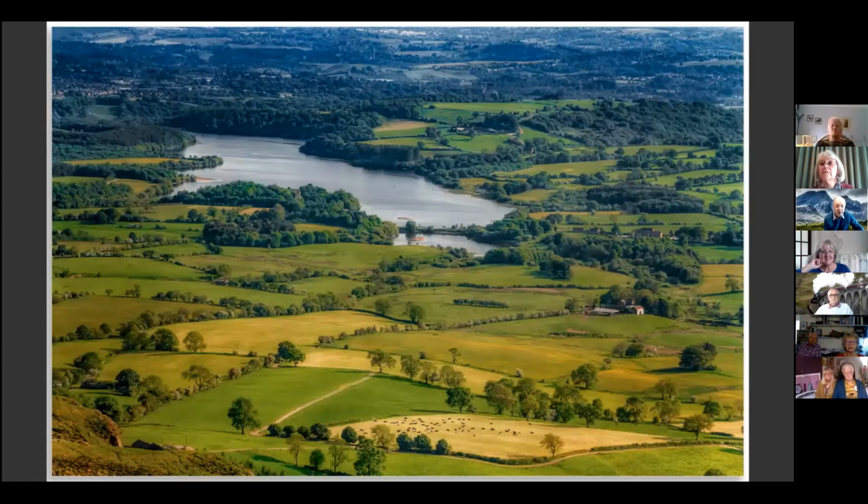I'm sure you've all been around Tittesworth Reservoir at some point, and this is a view of that from the Roaches.